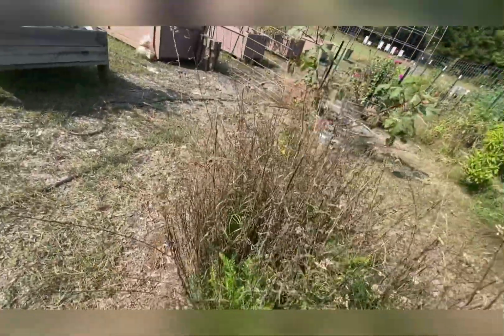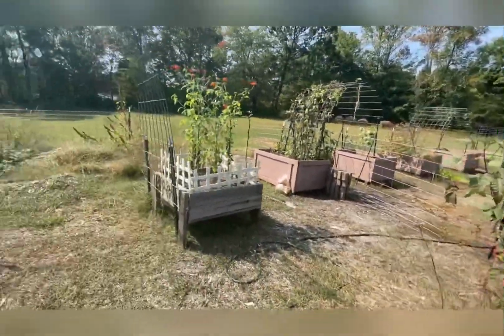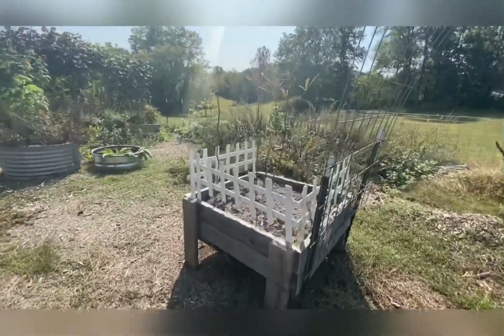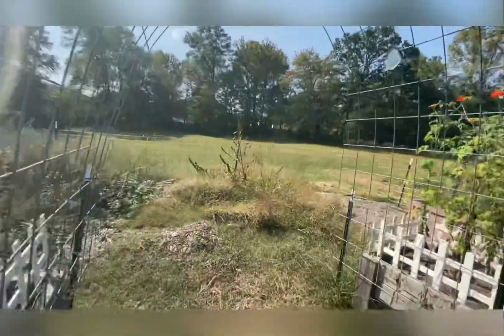Let's see, what would y'all be interested in seeing? I want to show you the flowers down there, but my okra plants are still producing, but they're awful pitiful looking. I just harvested some off of them.